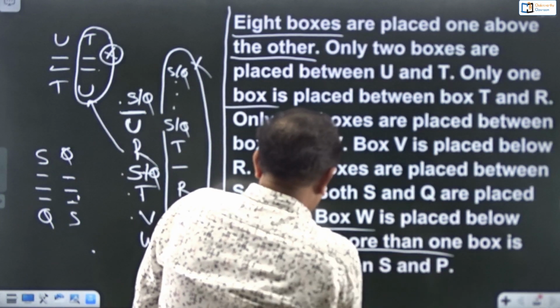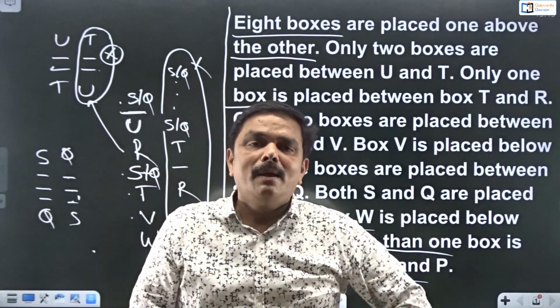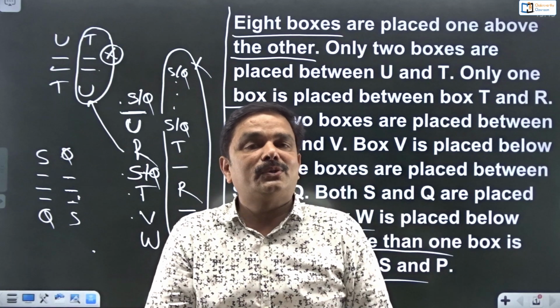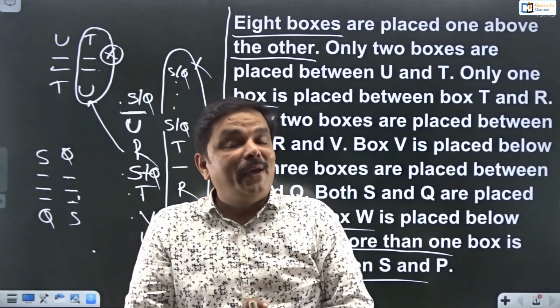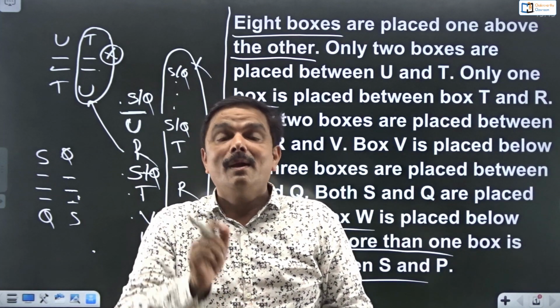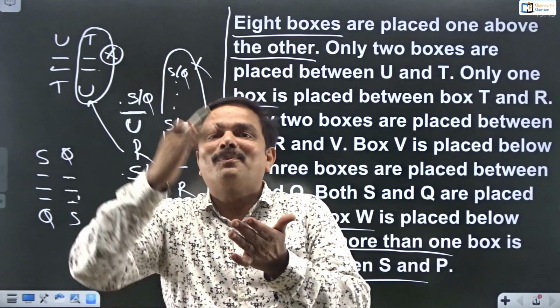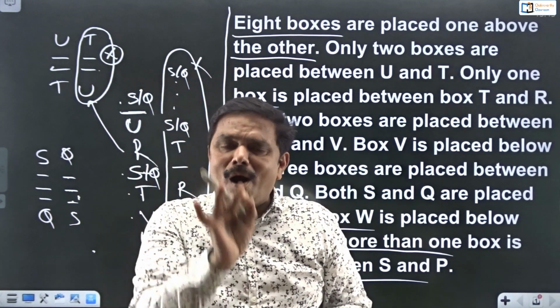Not more than one box is placed between S and T. Here students, you see, many students are getting confused. What do you mean by not more than one? Very important one. Generally in quantitative aptitude, you get that one in probability concept. Not more than one, not more than two.